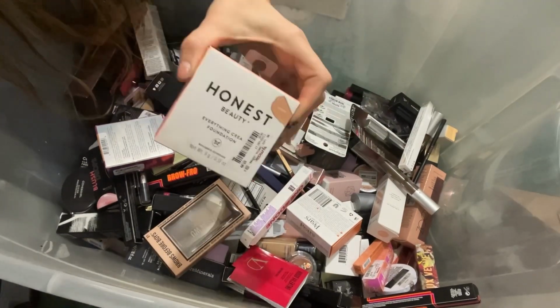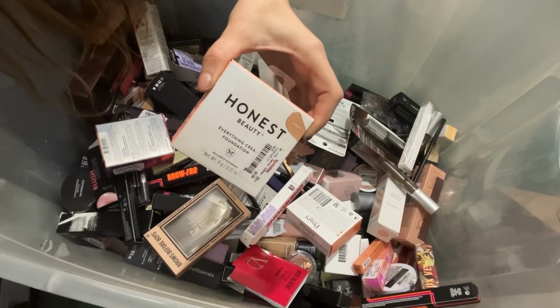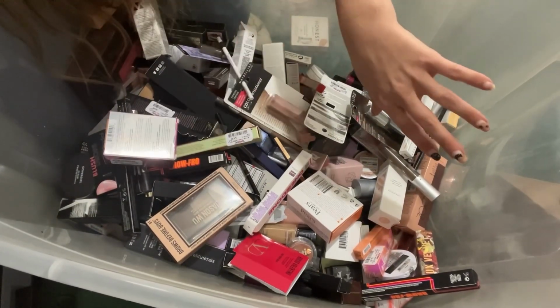Do you think I should dare try this cream foundation compact today? I'm kind of really feeling this. Every time I see this, I just say, no, not today, but I think today is the day. All right, guys, we got 4 products. We need 6 more.